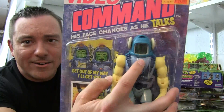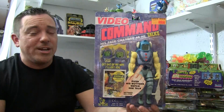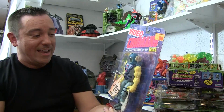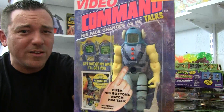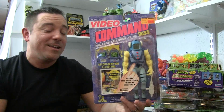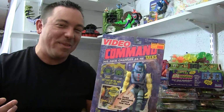Now, unfortunately, the batteries are dead. You can still see his face, which is really cool. So there's a good chance I'm going to rip this open and play with it, and see if I can change the batteries out to see if he works, because that's just a really fun, weird, unique figure. So there you go. See, I diverted from Turtles and bought something weird, which is something I always do.